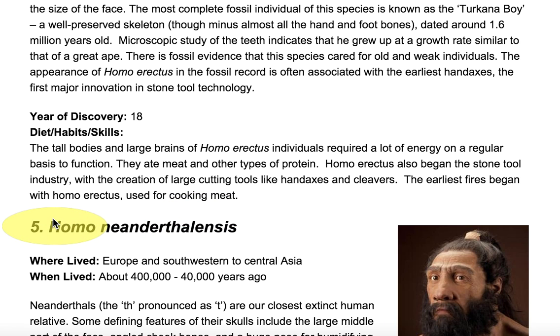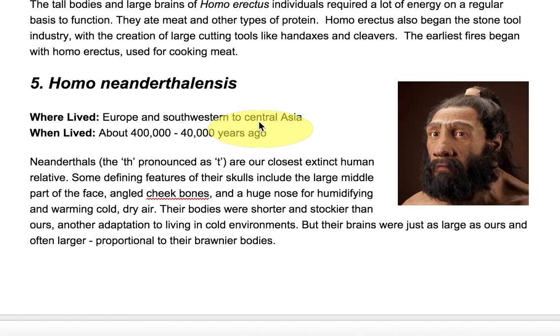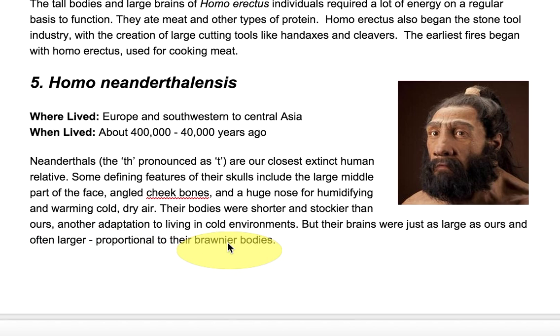Number 5, Homo neanderthalensis. Where lived? Europe and southwestern to Central Asia, about 40,000 to 400,000 years ago. Neanderthals are our closest extinct human relative. Some defining features of their skulls include the large middle part of the face, angled cheekbones, and a huge nose for humidifying and warming cold, dry air. Their bodies were shorter and stockier than ours, another adaptation to living in cold environments. But their brains were just as large as ours and often larger, proportional to their brawnier bodies.